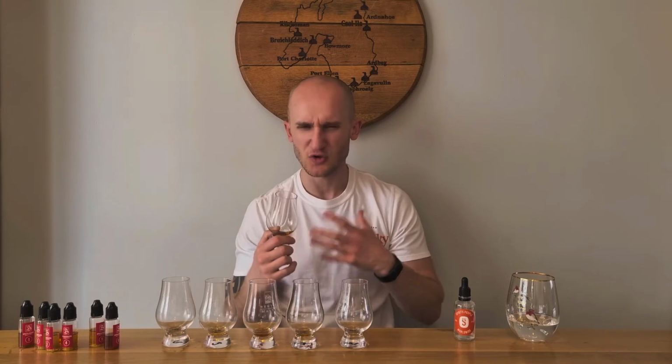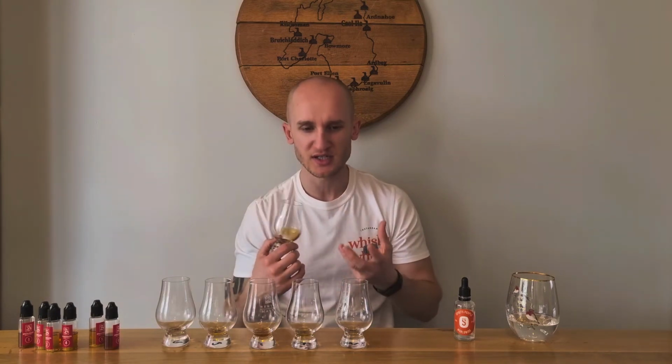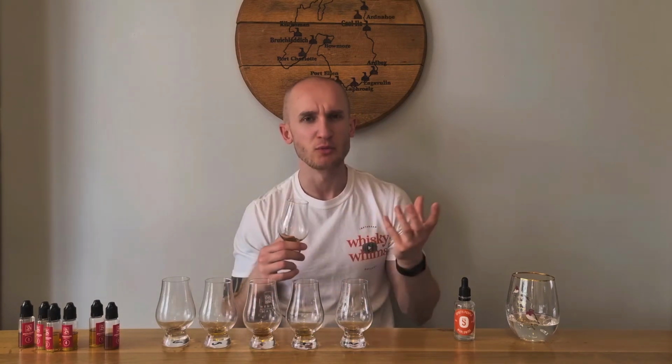It's not sickly sweet. I think PX is the sickly sweet one. This is more like an Oloroso or something. It's not like sticky toffee or toffee sauce or anything. It's like cola. It's kind of deeper. It's a little bit more savoury.